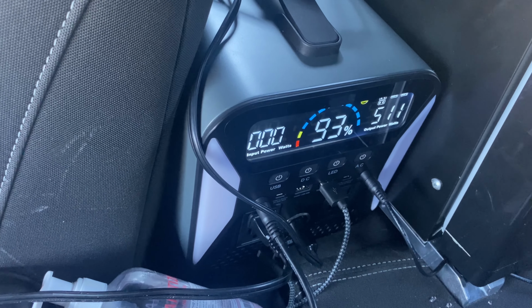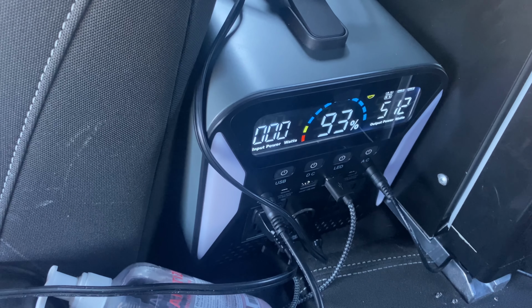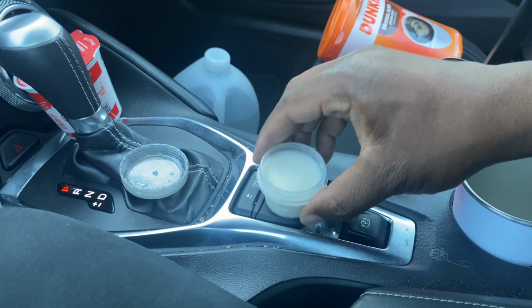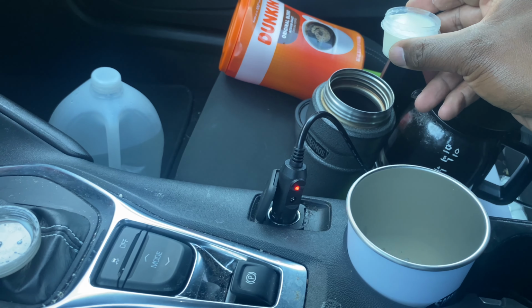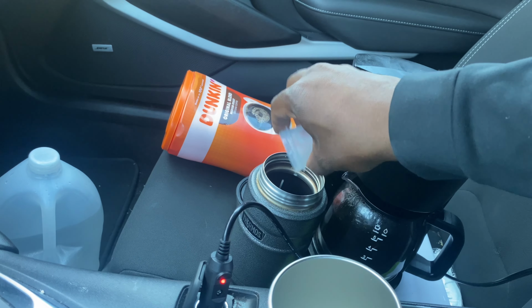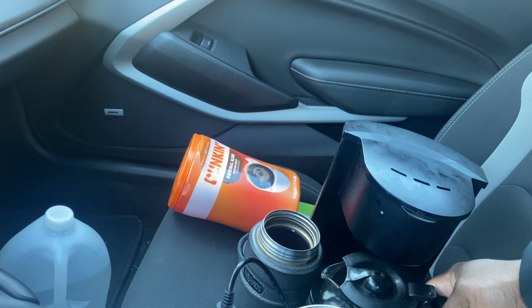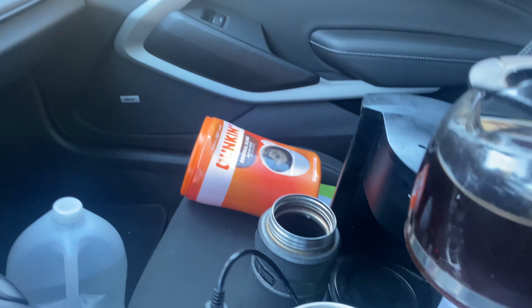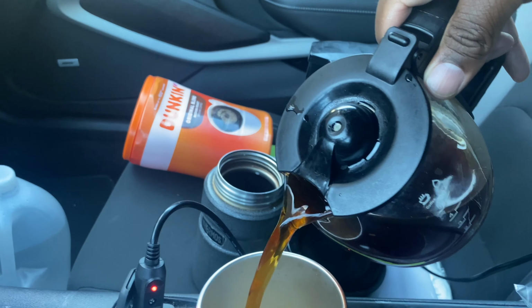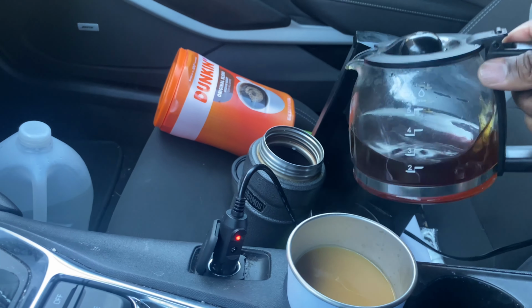Things in the freezer stay frozen, things in the refrigerator stay fresh. As you can see, the coffee is almost finished brewing, and we're at 93%. It's still amazing. All right, let me start making my coffee. I already poured the milk into my tumbler. Now here's the milk for my coffee to go into work. Coffee pot. Oh, it's spilling a little bit. Fresh cup of coffee. And of course I'm gonna drink this. I made it. And the rest go into work.